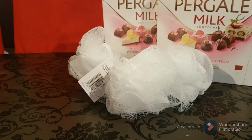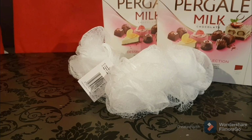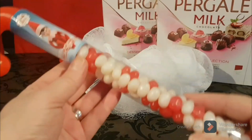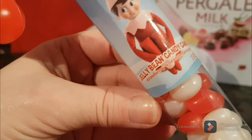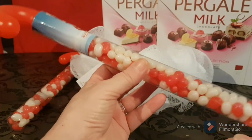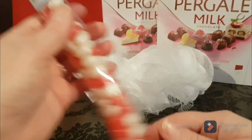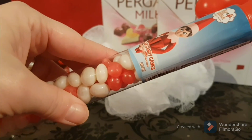Guys, I might actually take the bag off to the side, just because it's much much easier, and the space unfortunately that I have today is very limited. I got 2 of these little jelly bean candy canes. They're Elf on a Shelf and they're adorable. I plan to give these away to my nephews as part of their little Christmas gift. They are super cute, super adorable, fully sealed. In the pack you are getting 100 grams of product.